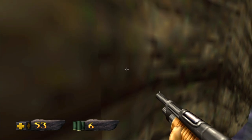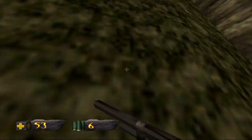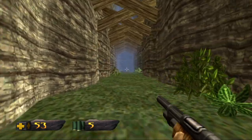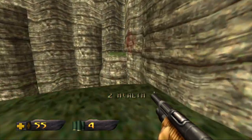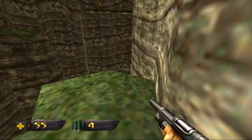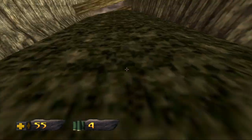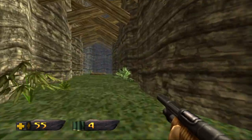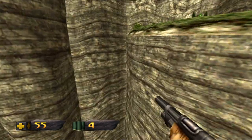Oh, no! Oh, at least I didn't die. Well, is that a climbable wall? Oh, hi. Oh, bye. Ooh, right in the face. All right, patience. Oh, shit. Damn it. We all need a little patience. Oh, I'm going the wrong way.